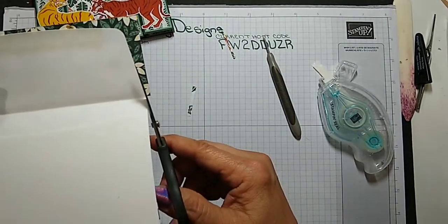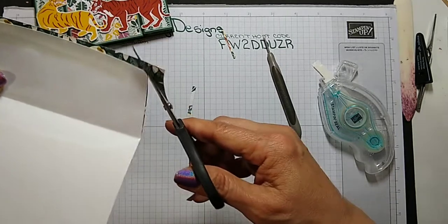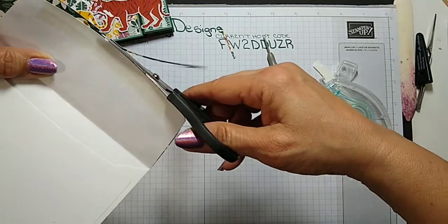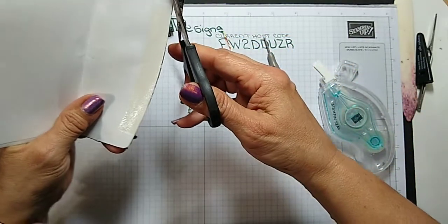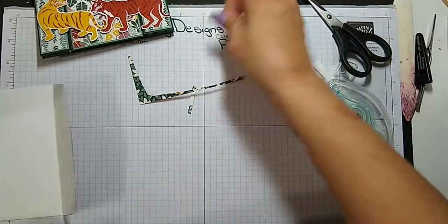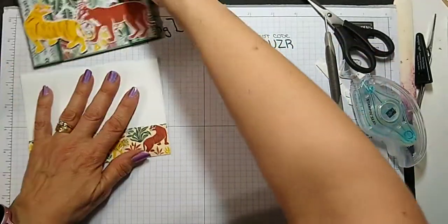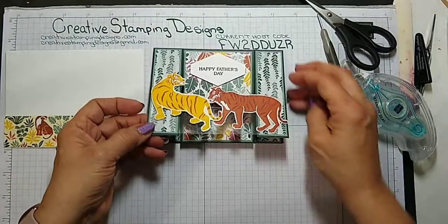Give this a little trim. And I'm sure since there's all the tigers on it, he's going to love it. They are real. I mean, they have a dog, but they're cat people. Okay, there we have it.